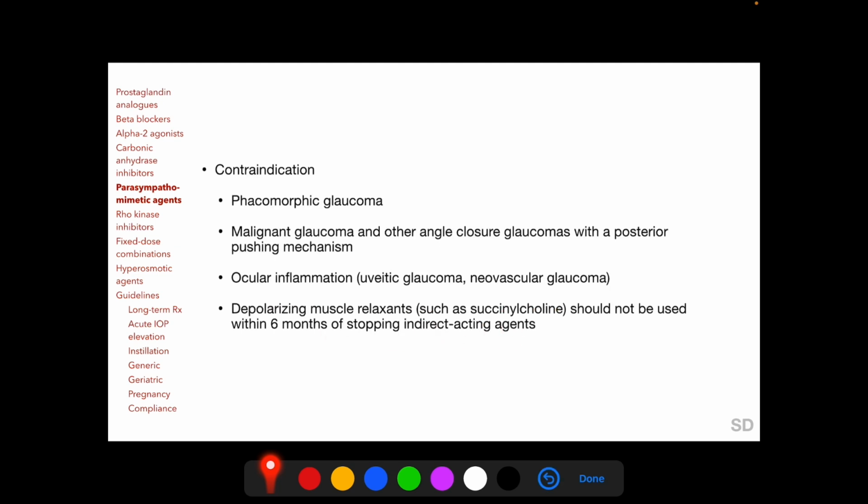Contraindications to the use of parasympathomimetic agents are important to remember, and they include phacomorphic glaucoma, malignant glaucoma, and other angle closure glaucomas with a posterior pushing mechanism, because in these situations, ciliary muscle contraction caused by parasympathomimetic agents can cause further forward displacement of the lens iris diaphragm, resulting in further narrowing of the anterior chamber angle.